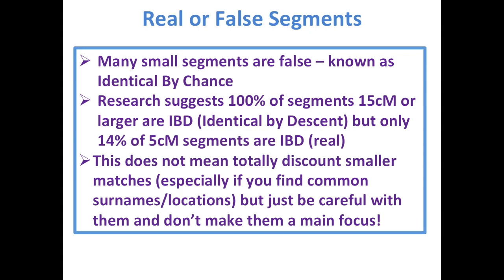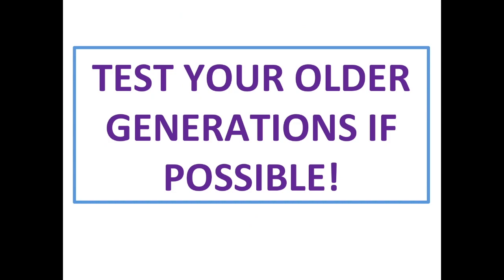This doesn't mean totally discount smaller matches, especially if you find the common surnames and locations, but you have to be careful with them, and please don't make them a main focus, because if you've got lots of matches over 20, 30, 40 centimorgans to work with, as most of us do with more and more people testing now, there's really no point spending your time working on tiny segments that might be false. And there are very, very few matches, even in the 20 to 30 centimorgan range, that you can work out the common ancestors for. So, as I say, work with your highest matches and be aware that small segments can be false. Test your older generations, if at all possible.